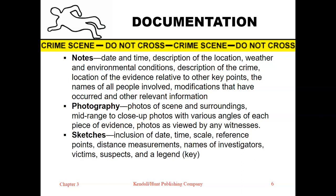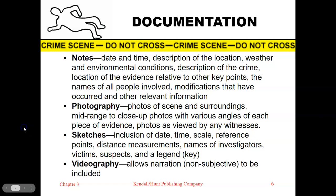And then all of this will also be part of a sketch. So a sketch is going to include the date and time, like the notes. It's going to have a scale. So it's not just like a random drawing that looks about the same size as the room. It's actually scaled down. So I could measure on the paper and it will match, or I could scale it up, so multiply by whatever the scale is to get the actual measurement in real life. It's going to have reference points, meaning measurements from fixed points that aren't moving, and how far they are, those distance measures, with a key and all the names of everybody involved.